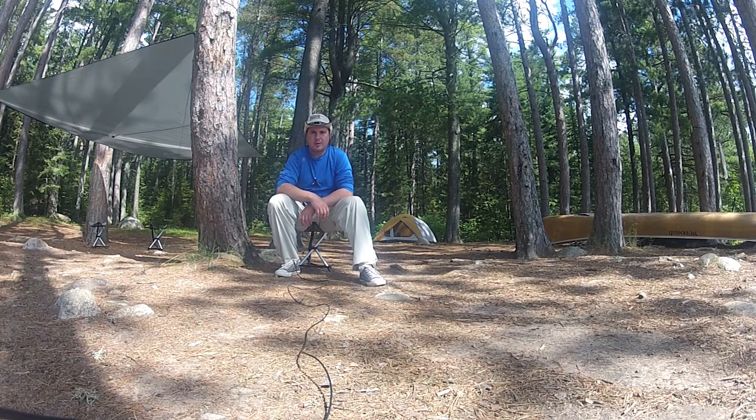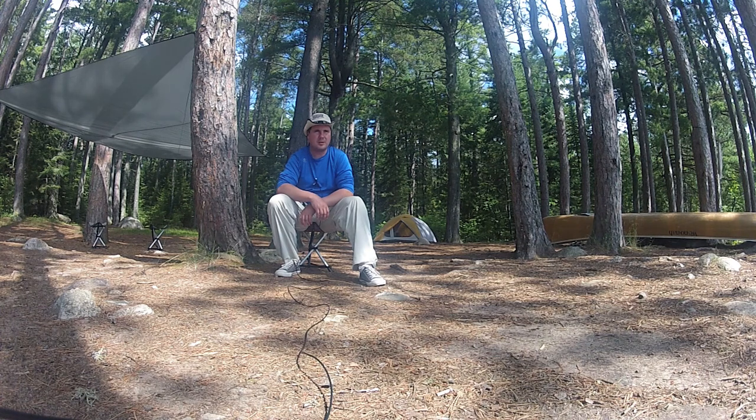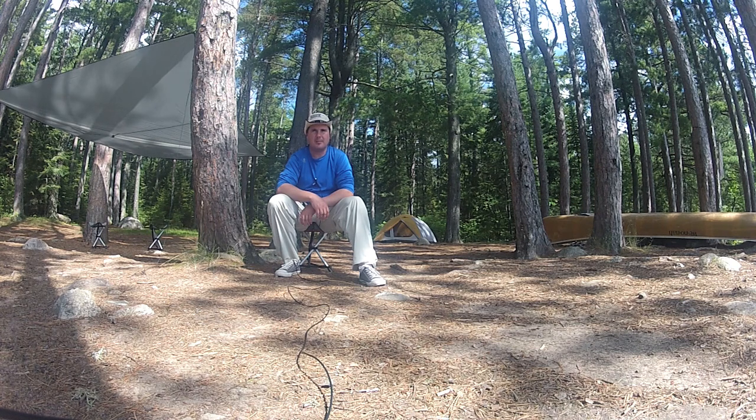Day 2 of our Boundary Waters trip. It's about 11:30 in the afternoon. It's been cloudy all morning. The sun's just kind of starting to peek out. It's still a little bit windy. The weather says 10 to 15 mile an hour winds today, which is not too bad, but it's making the lake a little bit choppy. Just kind of waiting to see what the weather's going to do.